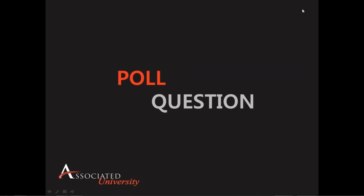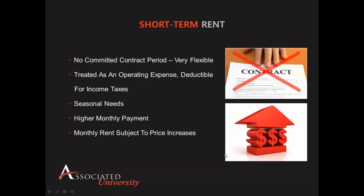We're going to first go through short-term rental. This option gives a company the ability to source equipment as business needs demand with no commitment period required to the owner. Due to the flexibility this option offers to the renter, the monthly cost to rent is typically higher than other options and subject to price increases.